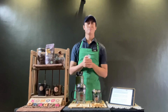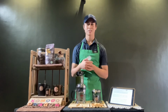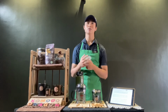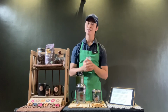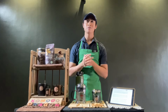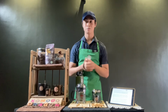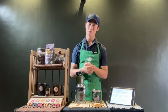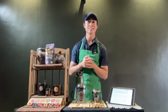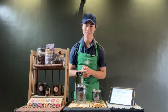Now, we all know that not everybody wants caffeine in their system, but still wants that great sensation that makes up a good cup of coffee. That's where decaffeination comes in. If coffee is decaffeinated, it's always done before roasting the coffee. From their origin, the green coffee is sent to one of our third-party decaffeinating facilities.